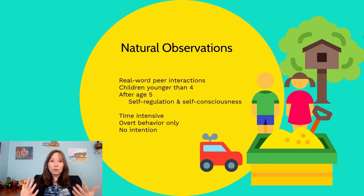We simply observe on the playground same-age kids interacting with one another and observe who displays more prosocial behavior: who's inviting others to play, who's saying nice things and complimenting other kids, who's including them and not excluding them, who's helping them when they fall down and scrape their knee and comforting them. And so we can quickly assess which kids show more prosocial behaviors in an average of an hour.